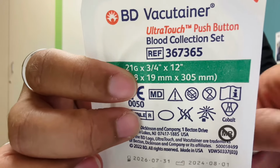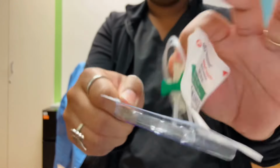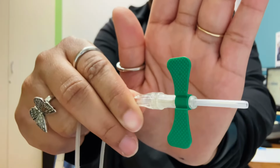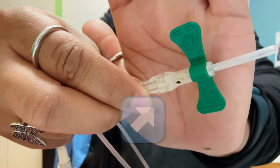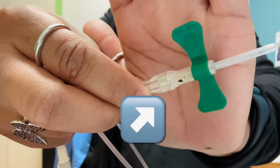This is a 21 gauge butterfly. This one in particular has a push button, which means that you press a button and the needle will retract inside of the butterfly once you are done with your blood draw. All butterflies I've ever used always have their own safety devices, so you really don't need to use a hub with a safety on them because they have their own already built in. So on this particular butterfly, you can see that little black dot right there in the middle. That is the button to retract the needle.